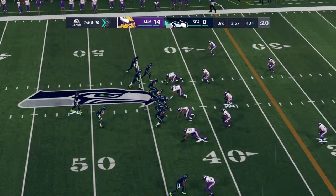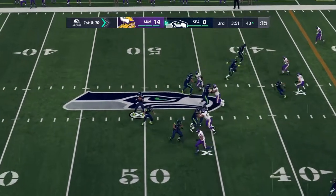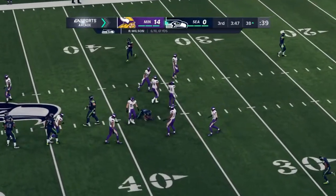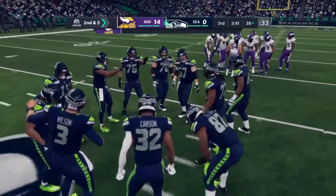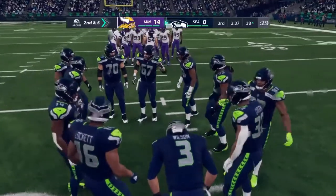Still in search of their first touchdown of the game, but they're on the move. 1st and 10. From the gun, it's Wilson. They'll lock it with a grab over the middle. And the stop here will come at the 38-yard line. It's 5 yards on the catch there, brings up second down at the Vikings 38-yard line.